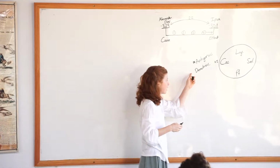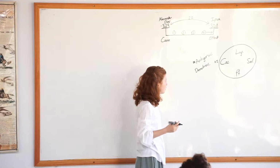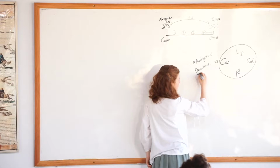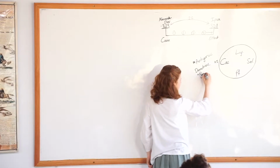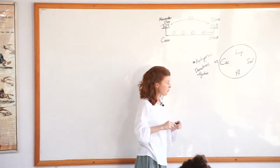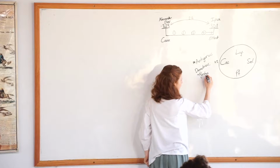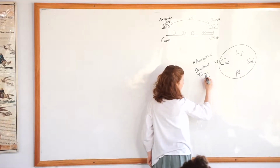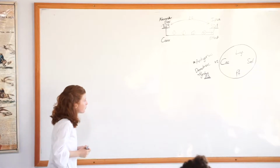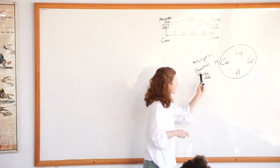He's also fighting alongside his son Demetrius. Demetrius has an important ally. He has a general, who's also a king, Pyrrhus. And Pyrrhus is the king of the south, already established in past history. So this is the history of the Fourth Diadochi War.